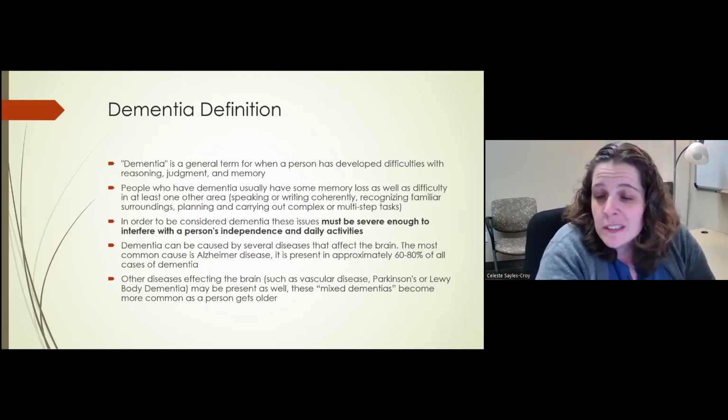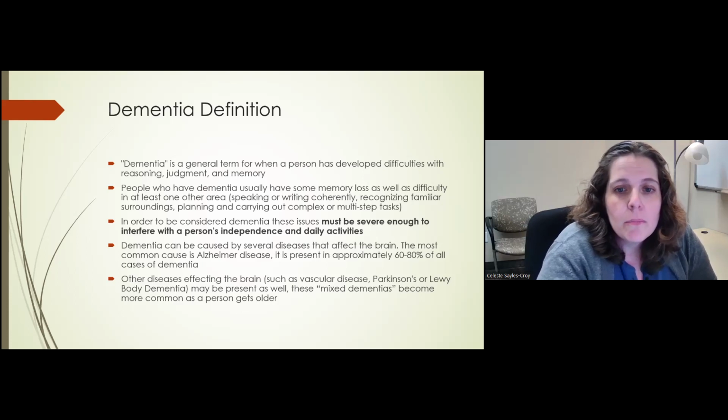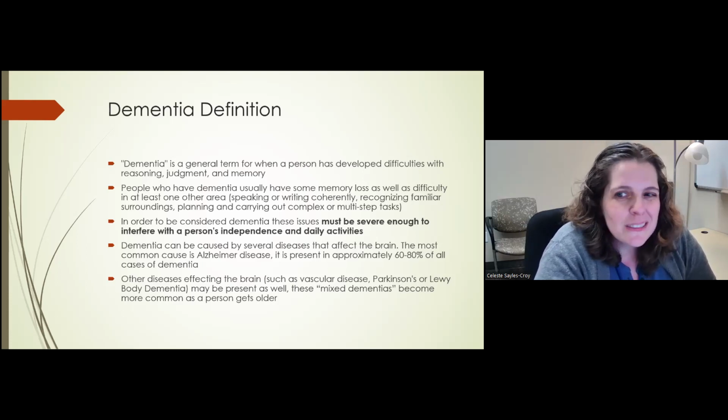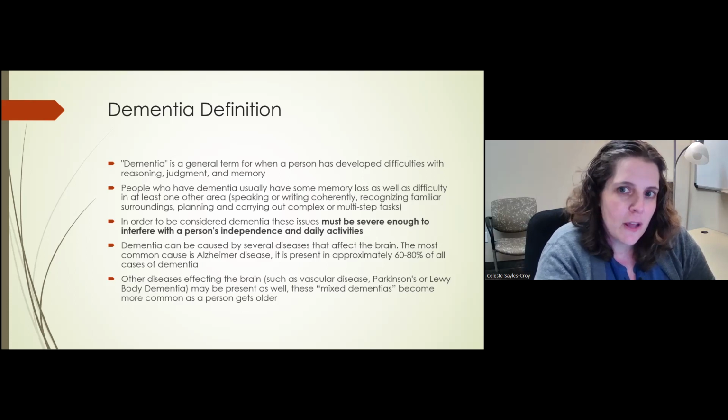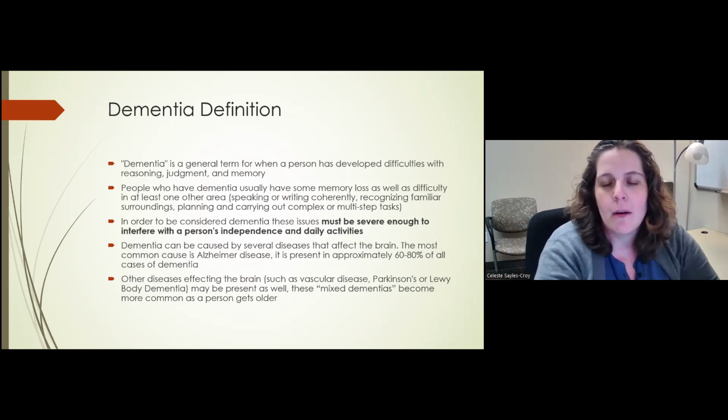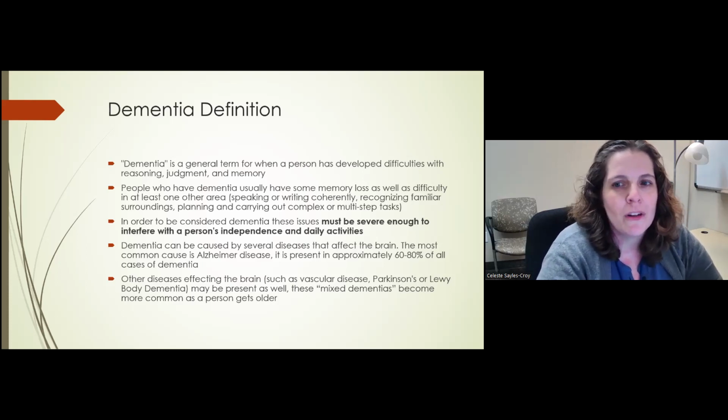Dementia can be caused by several diseases that affect the brain. The most common cause is Alzheimer's disease, and it is present in approximately 70 to 80% of all cases of dementia. And I wanted to bring this up because there's really been a shift in how we think about dementia. We used to put people into boxes and say, you have this type or you have this type. And we're realizing more and more that it's often a mixture of more than one type.